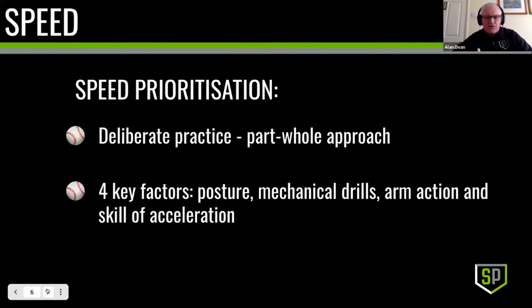We then bring in mechanical drills, such as A drills, B skips, pogos, to ensure that we are teaching the mechanical aspects of sprinting to enable us to move quicker. And when I'm teaching young people, one of the things that I try to get across to them is that we are looking for them to be springs, not sponges. And we utilize our finger. So when we bend our finger backwards and forwards, it's a bit spongy. There's not a lot there. We put our thumb in the way and we create this power.